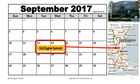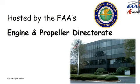The first of these engine summits we had in December 2015, and they were supposed to occur annually, but for various reasons, including a big FAA reorganization I'm going to tell you about, this one wound up being delayed quite a bit, and we finally held it on September 12th and 13th of 2017, so about 3 weeks ago. It was hosted, as I said, up in the Burlington, Massachusetts offices of the FAA's Engine and Propeller Directorate. This is a meeting that was focusing on engines for general aviation aircraft.